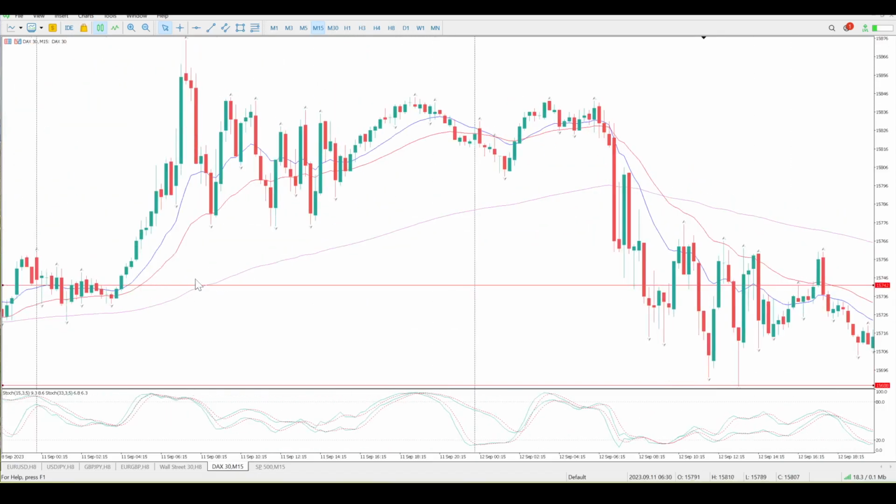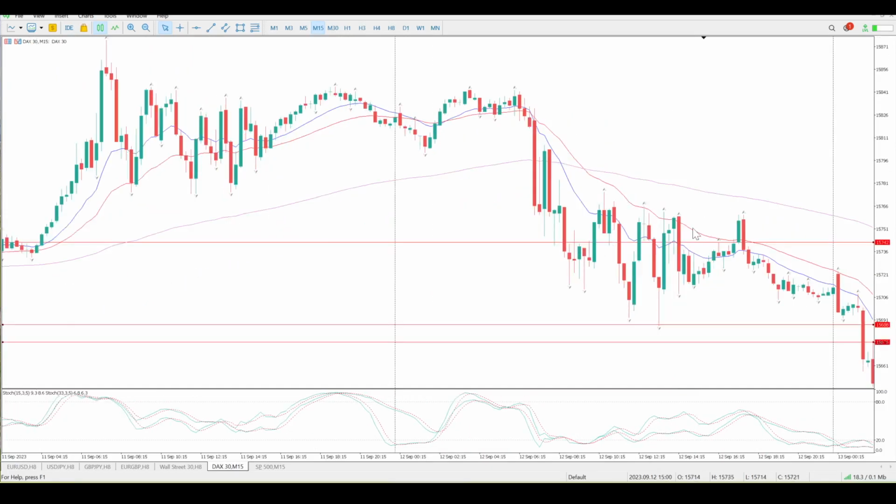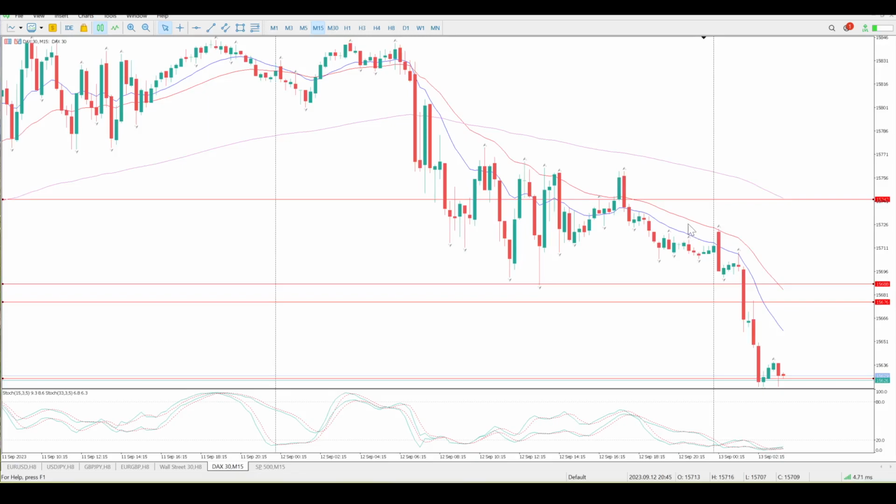But for me right now, this looks like a downward trend. You're more than likely going to be retesting 15,627. If there's any negative noise in the market, you're probably going to see things slide through here and aim for the next level at 15,546. So that might be for today.